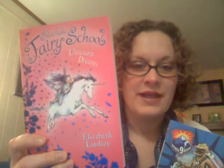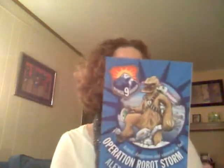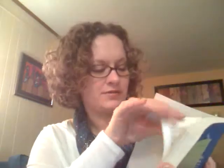The Silver Lake Fairy School books and the Alex Milway books. These are really funny and really engaging, and they all have, at the beginning of them, several pages of comic book introductions, like comic strips. And then these two, my last two that I want to talk about, are our illustrated books.